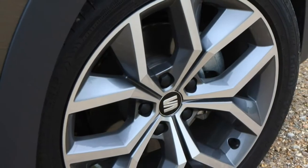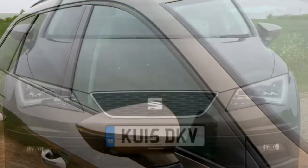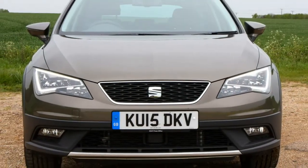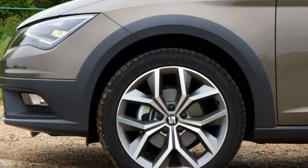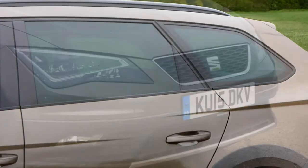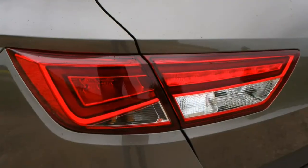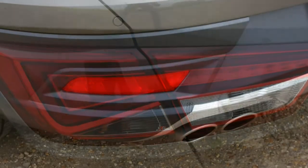Without a dedicated off-road mode or hill descent control, it's not a true off-roader, but it can take care of heavily rutted roads and provides reassurance with the extra traction it offers in wet, muddy, wintry, or just plain miserable conditions. Engine and trim choice.